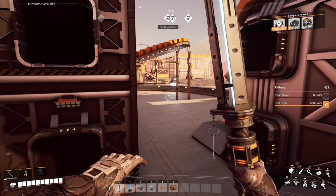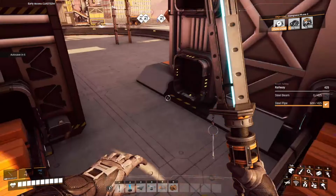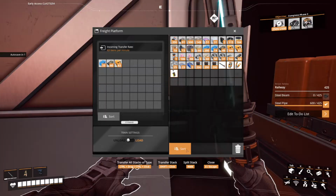But we're about to see all this stuff start coming out here, and then they'll get that all sorted up for us. And off the train goes. Yep. So what do we have in here? Yep, we got some plastic, got some rubber, got some fuel. Everything's looking just fine.